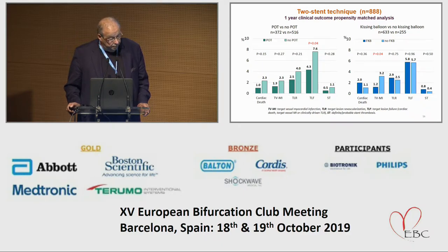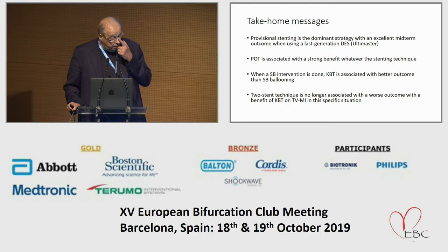So to conclude the result of this snapshot of the database, the provisional stenting is the dominant strategy worldwide. We have an excellent midterm outcome using the last generation DES, the Ultimaster in this registry. POT is associated with very strong benefit, whatever the stenting technique. And when a side branch intervention is done, KBT is associated with better outcome than side branch ballooning alone. Two stent technique is no longer associated with worse outcome, no penalty for using two stents. And we have a benefit of KBT in this group of patients in terms of target vessel MI. I thank you for your attention.